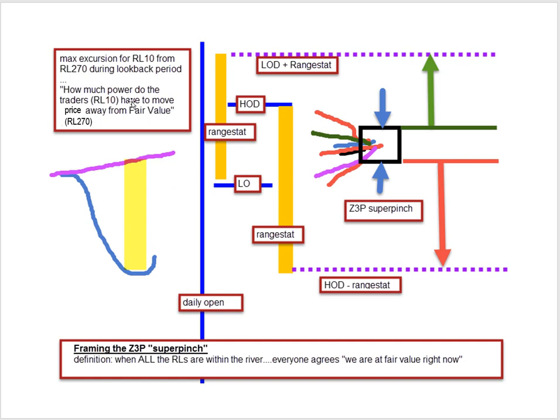When we're looking at intraday applications of this, as an example, now I want to drill down to the intraday. What we will have just done is that we look for the maximum excursion of the RL10 from the RL270 during some look back period. This is typically 500 time periods.